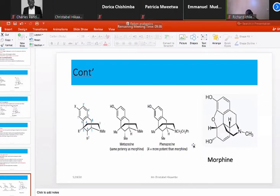But with phenazocine, it is about 4 times more potent than morphine after they had added that phenylethyl group there. Okay, which is kind of similar to another compound we looked at previously, where we talked about the addition of a phenylethyl group, and it was quite a bit more potent than morphine.